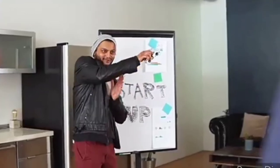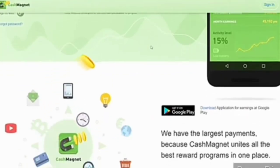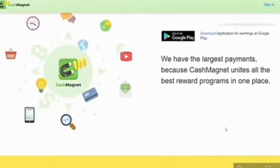Now, help me introduce the next app, and that is called Cash Magnet. You can also earn money from this app to your mobile money account, and you can also get this app on the Google Play Store. So go to the Play Store now to download this app. It is also free, no payment required, and it also doesn't require any work, just like the other app.